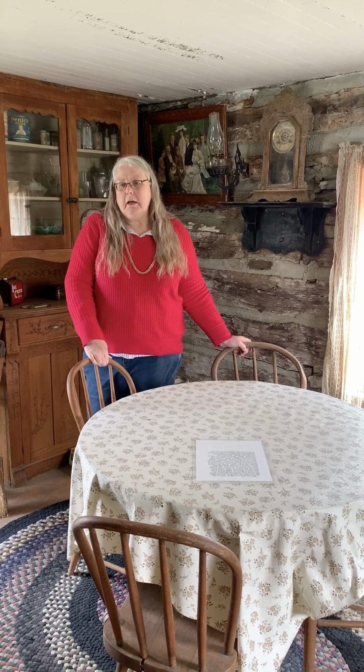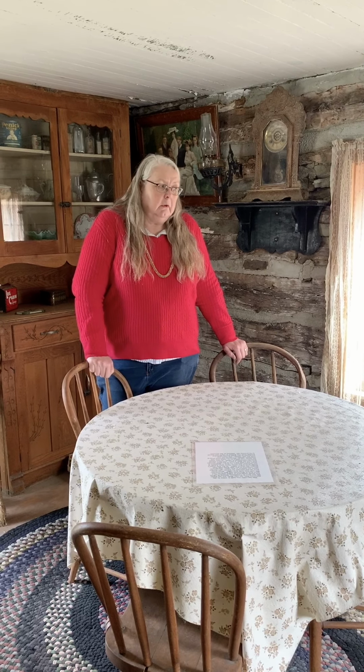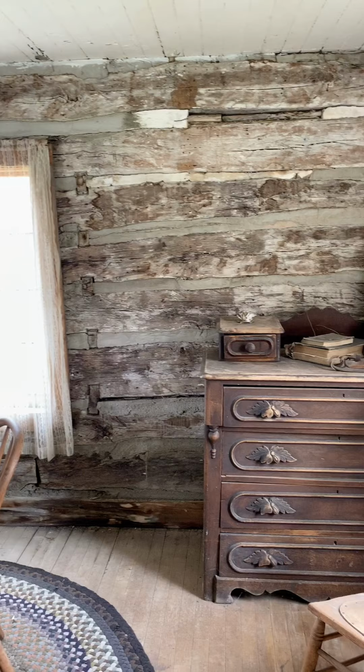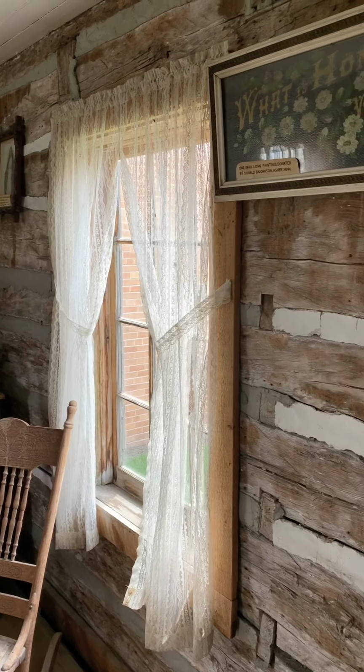Okay, this is our log cabin. This was moved here from the Grant Douglas County border southeast of Pelican Lake. It was built in 1865 by a Norwegian immigrant named Ole Halvorsen Flohr. He and his wife and his son built this place. The story goes that they only had the one child, which was really uncommon back in those days, when it was much more common to have probably 8, 10, 12 kids in a family.